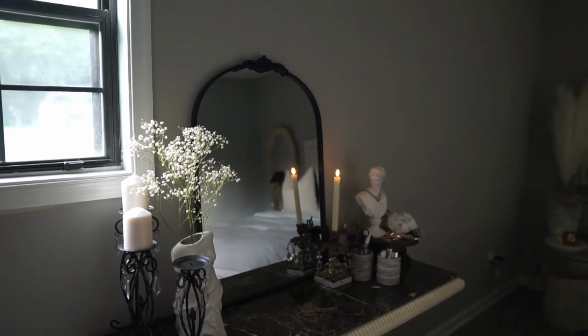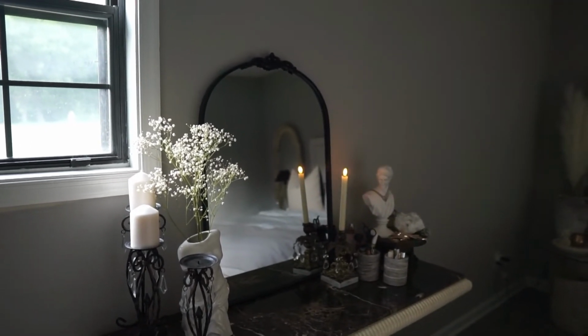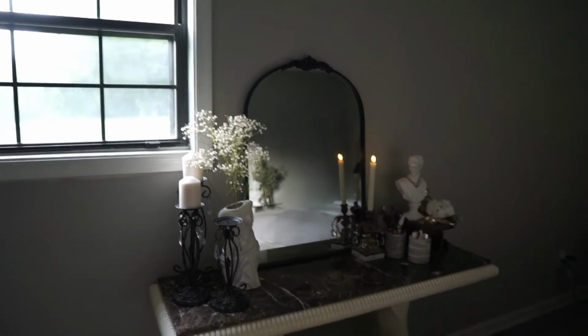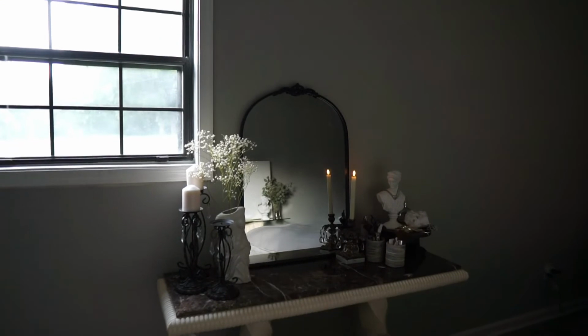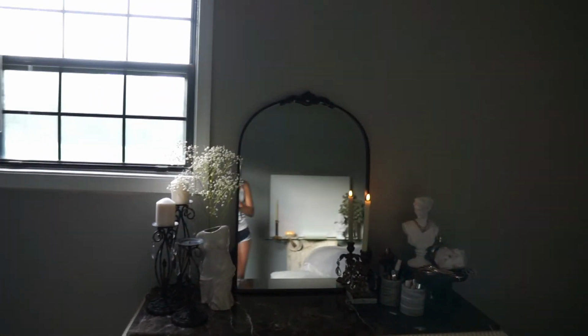I'm pretty sure I have some footage from that day. I was trying to film, but I was a little bit shy in the store. But yeah, you guys, I just absolutely love how the black mirror looks here. And I also like how tall it is, because the other one is a little bit wider, but it's shorter. So right now, I'm not in the perfect clothes, so I apologize.